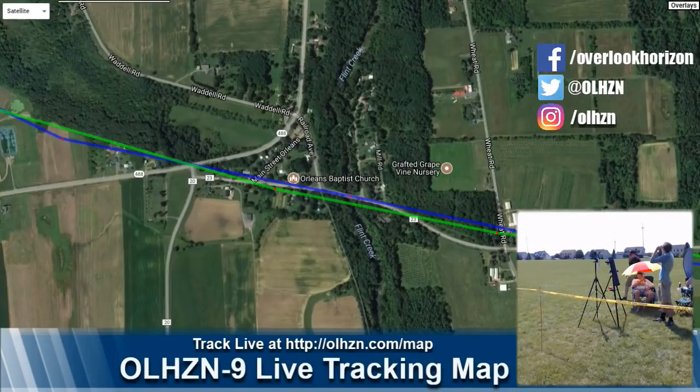Yeah. A little bit of a crescent going. So do we have an idea of where it's going to land? Well, we won't really know until after the balloon breaks, because it's always a little... How does it break? You have a charge or something?